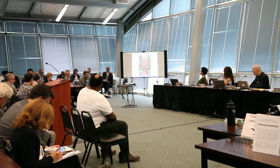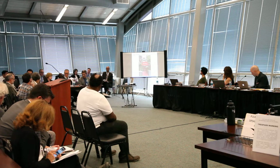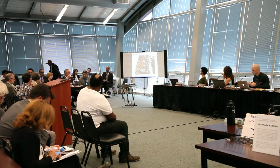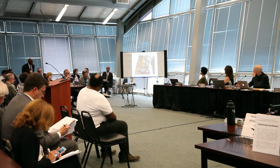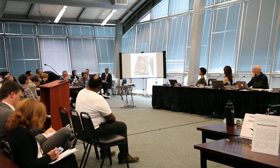This is on Paloma looking north straight into the front courtyard. This is looking northeast, so we're on Paloma, at the corner of Paloma and Speedway. Looking at the edge, on the left is Speedway.